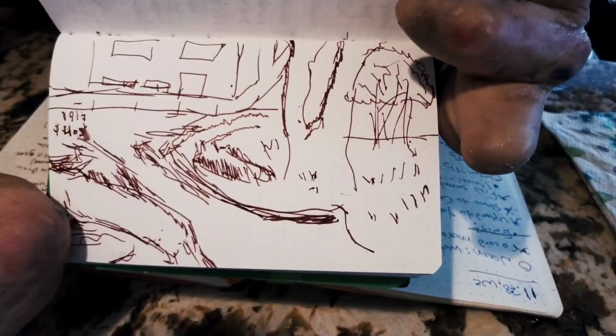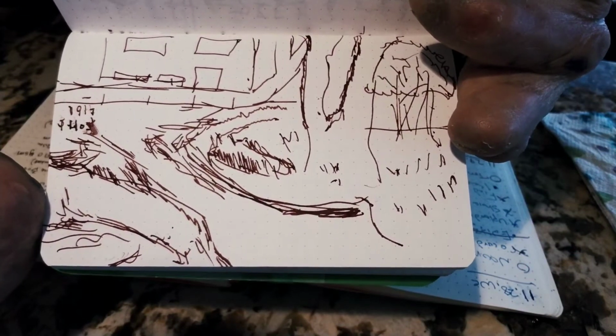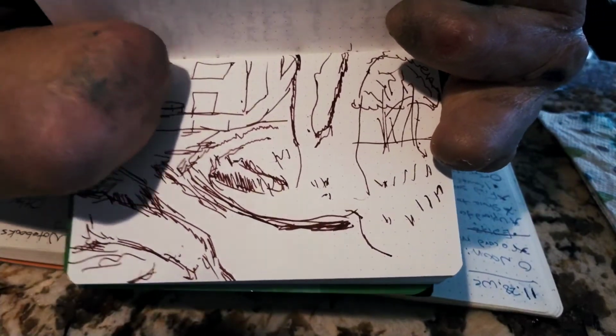No, I'm not winning any art awards, nor do I care to, but this is just kind of the impression that the park left on me from where I was sitting on a much graffitied bench. There's the street, you know, the building.